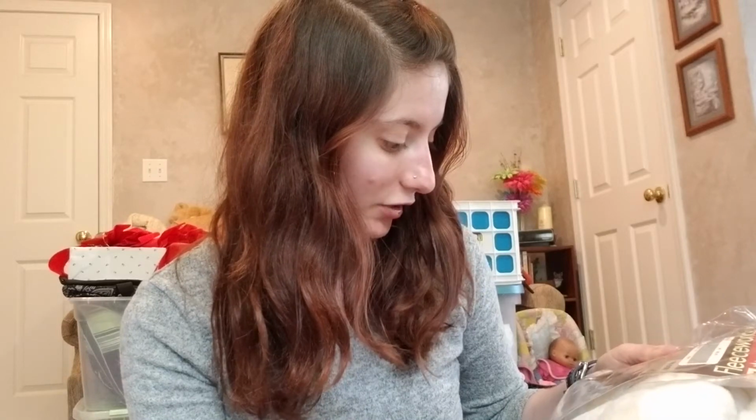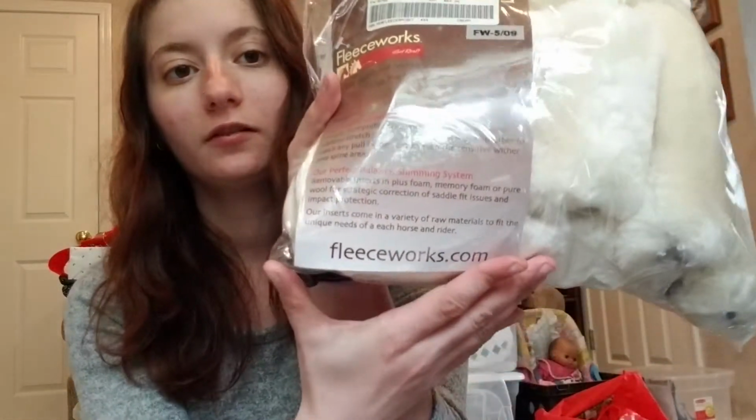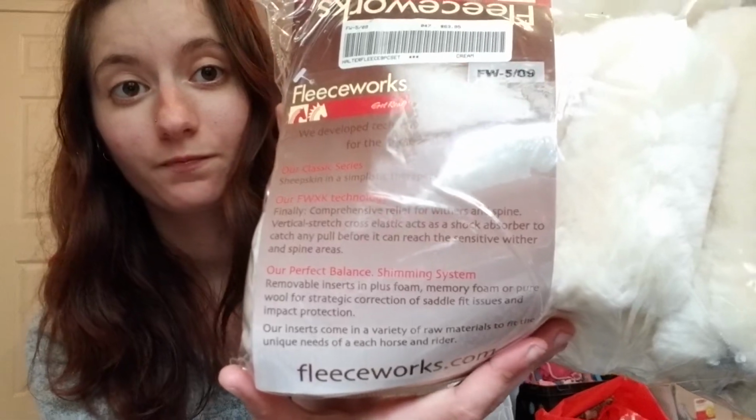Our perfect balance shimming system. Removable inserts in plus foam, memory foam, or pure wool for strategic correction of saddle fit issues and impact collection. And then their website is on there too.